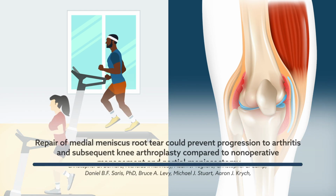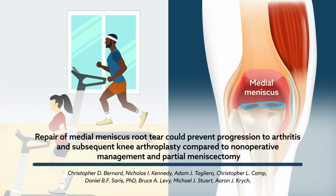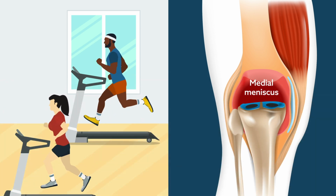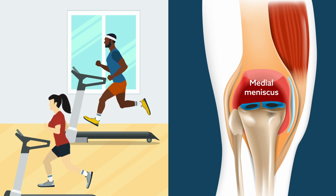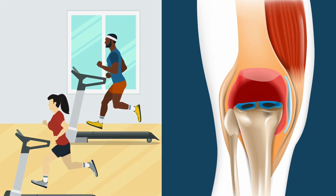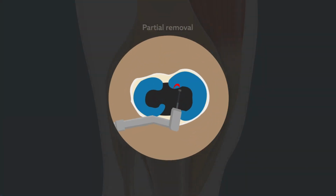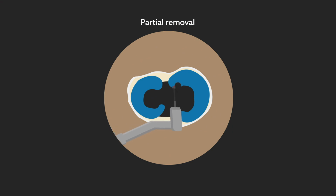The root of the medial meniscus is a vital component that provides stability and cushions axial loads to protect the knee. For that reason, meniscal root tears can be especially debilitating. Studies have shown that tearing the posterior root of the medial meniscus is functionally and biomechanically comparable to a complete meniscectomy. Historically, such tears were treated without surgery or with partial removal of the meniscus.